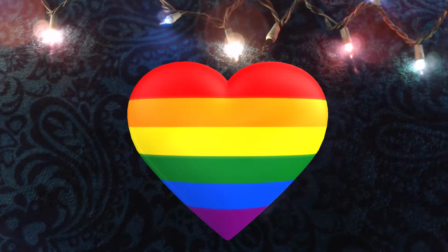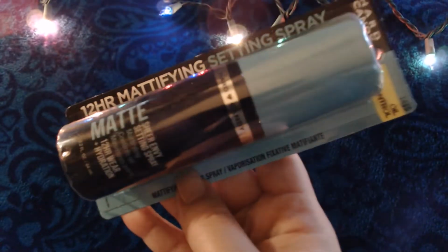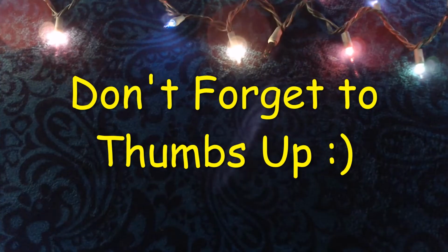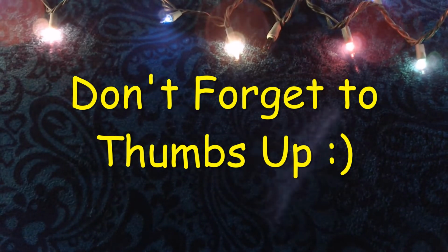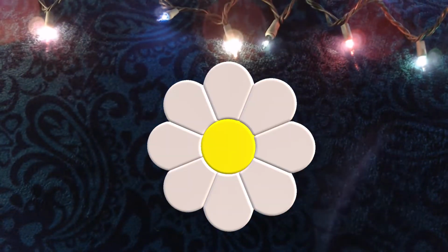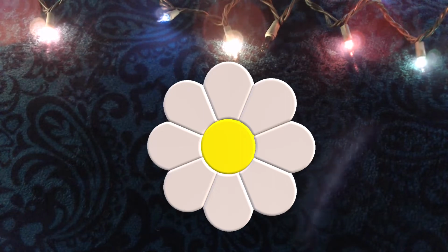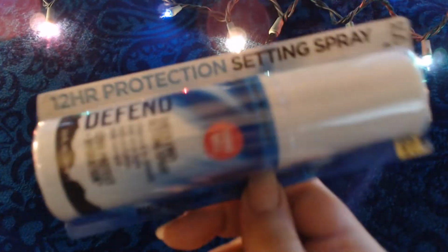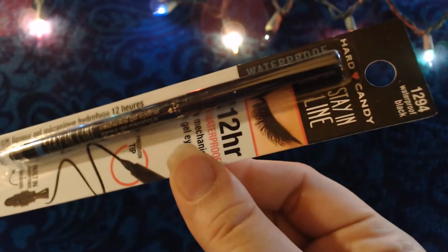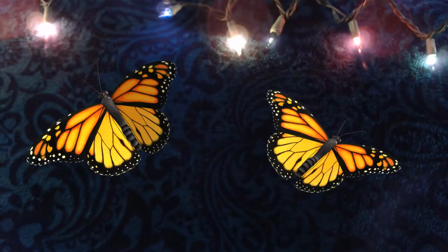Here's another setting spray. A couple more of those. This is the 12-hour mattifying setting spray. I wanted to get all of them, honestly, to see if they did anything differently, you know? They're all different. Like, this one says 12-hour protection, defend, sheer, NV setting spray, charcoal to detoxify, anti-blue light, anti-pollution, antioxidant. I don't know. It looked interesting, though. Hard Candy Stay in Line 12-hour waterproof mechanical gel eyeliner, and it's in waterproof black. So, there you go.